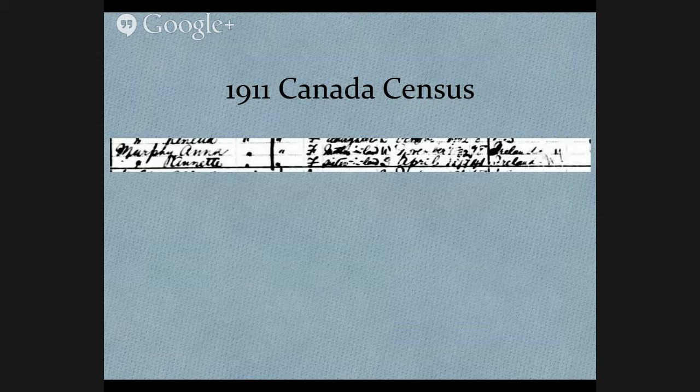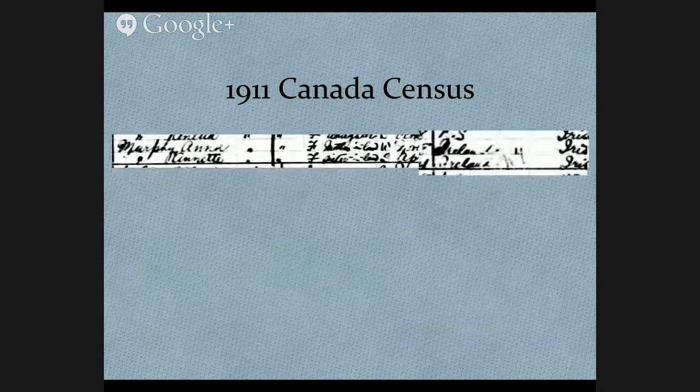Now, remember with the year of immigration in the census records, the person may have said, oh, I arrived maybe 10 years ago. How old is Junior? We arrived just before he was born. It's a guide, it's not a fact. Okay? Especially if dad's filling it out. Are they going to remember the kids' ages? And we know ages are notorious in census records.